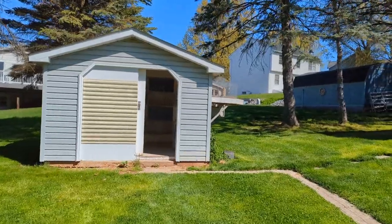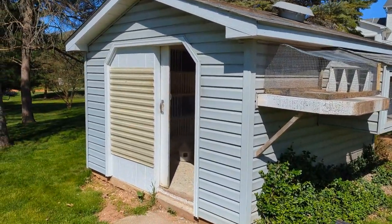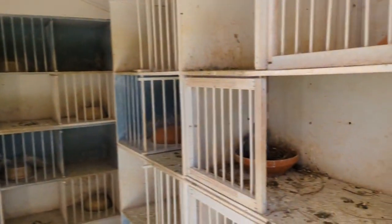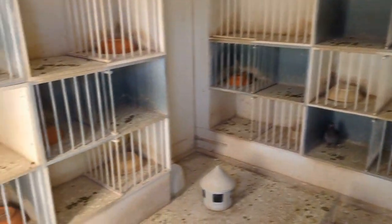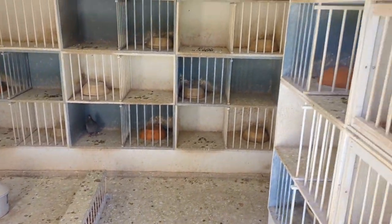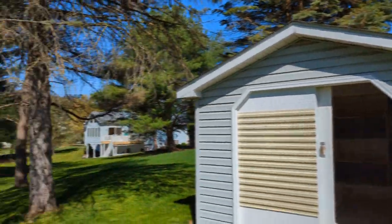I want to show y'all real quick his old bird loft. I showed you the outside before, but never the inside. This is my first time to see the inside just a while ago. But there's a baby on a nest there. Nice setup. Yeah, there's one over there too. But they were out flying around. A while ago he shooed them back up. They raced yesterday.